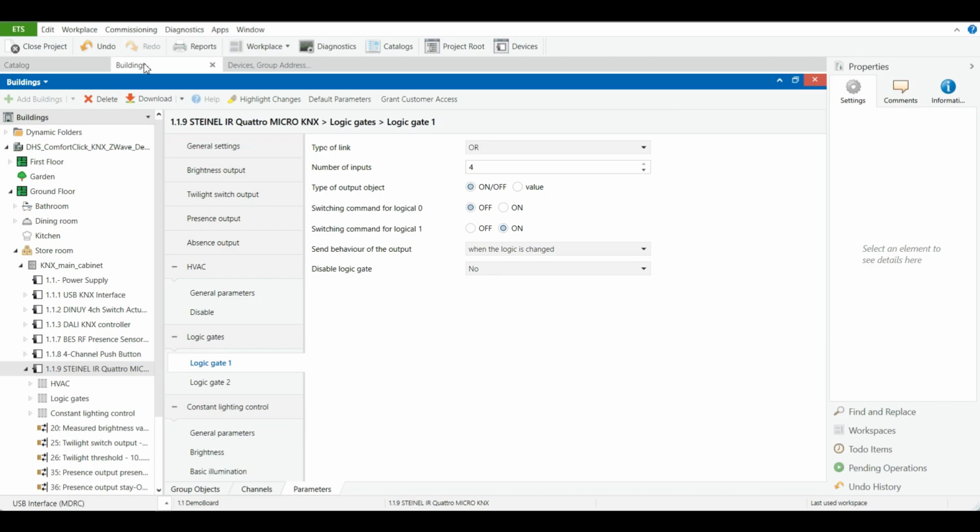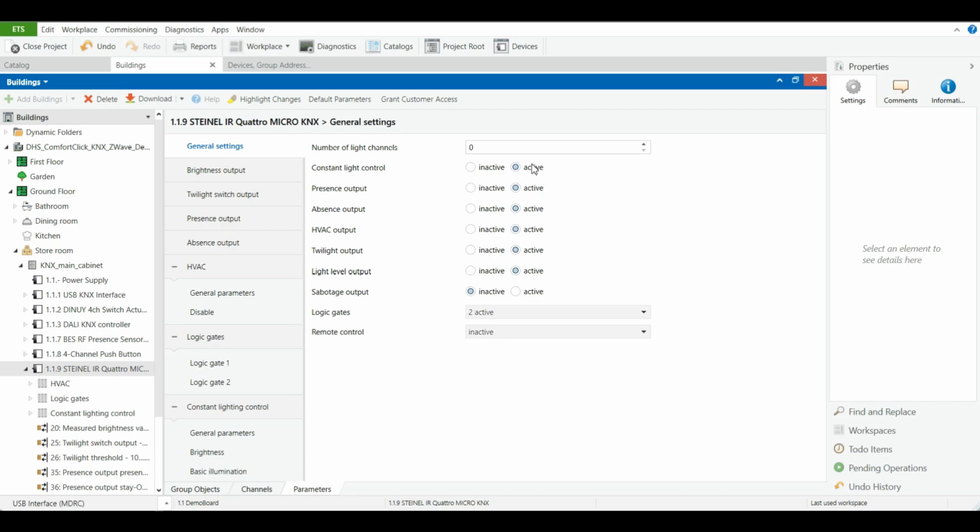In the building view, we can see the device parameters. As you can imagine, there are quite a lot of parameters, starting with general settings. You can activate or deactivate a number of channels which give you functionality to be used in your project, from constant lighting control, presence detection and HVAC control. You can also add logic gates, either 1 or 2, or deactivate them, and also activate or deactivate remote control of this device. In this case I enabled pretty much all of those functions except the remote control.